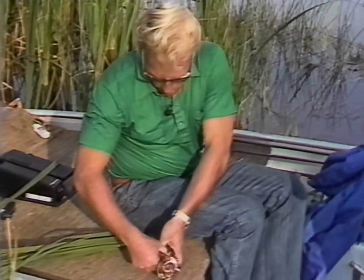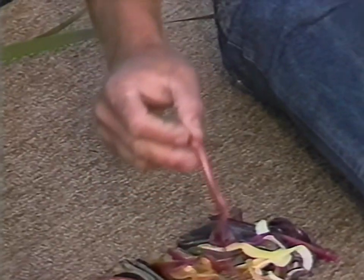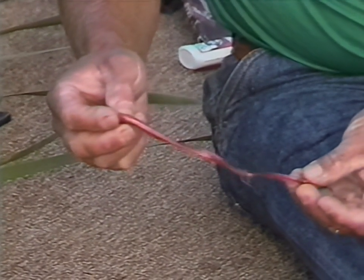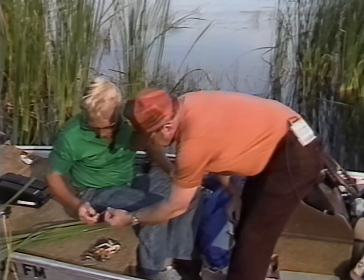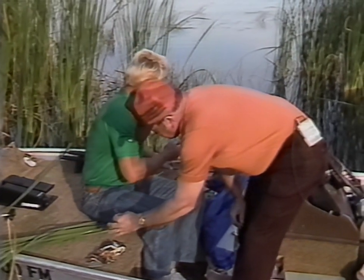Let me lay these out here on the deck and look at these for a second. Now, that's the red, that's the standard solid color red. That's the color that I suggested that you use. I'll fish that one, okay. And then here's the fluorescent blue and red together. Okay. Well, let me put one on.